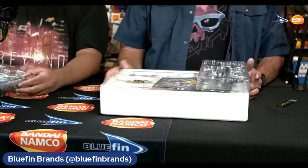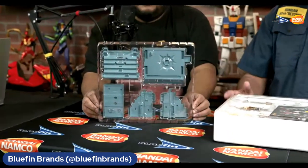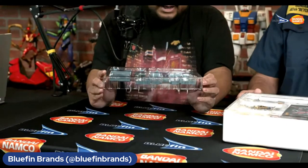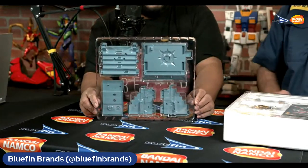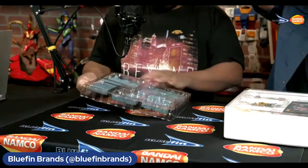So this first plastic has basically the stand that you've got to assemble. It sort of creates a stair-step type thing to put all the different weapons on. It's basically like a cascading effect. It's got this cool little assembly right here for it. So if you want to go ahead and crack that open and start putting that together.